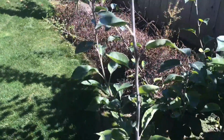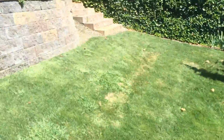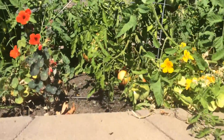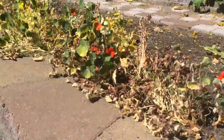I did decide to get rid of the mint that was growing down here, so I nuked it a couple of weeks ago, and it's obviously dying out. Tomatoes are just now starting to get red. So I've got some that are coming online here. Hopefully I'll be able to harvest some maybe next week. Snap peas are obviously gone.